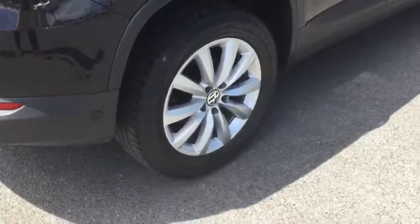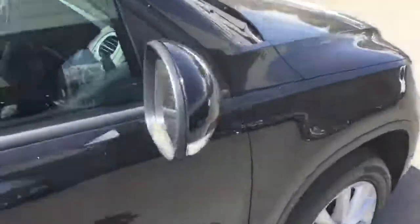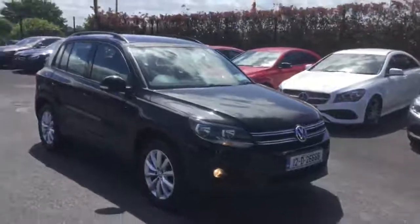Rear wheel is in good condition too. And down the side of the car, she is good in terms of the quarter panel, the doors and onto the wing and onto that mirror cap as well. So honestly, if you come look at that car, that wheel, yeah, nice condition too. So far I'd go as far as saying, if you come to look at that car, you're definitely going to be happy with the condition.